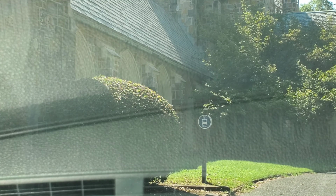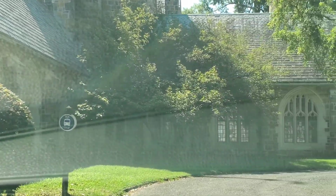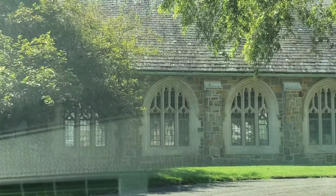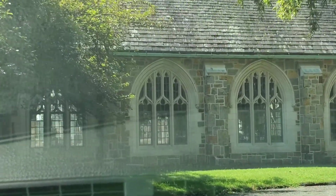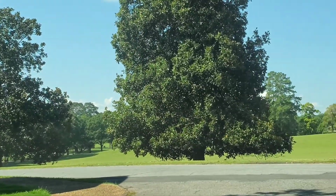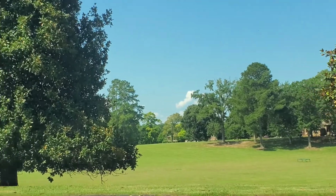Okay, so that says Henry Ford's first gift to Berry. Okay. This is the admissions office. It's also a bus stop. Berry does have a bus service that serves the entire campus for the students. So that's some information.